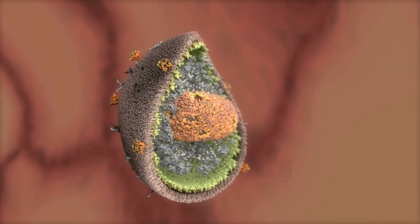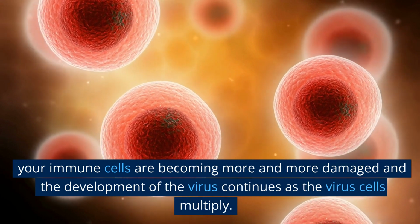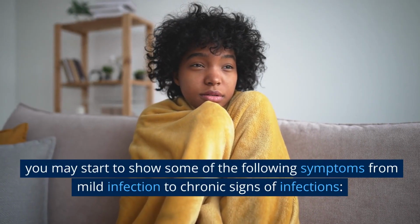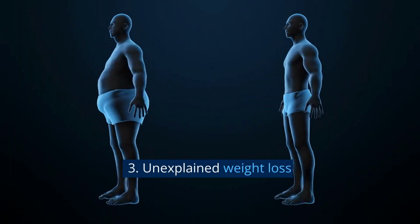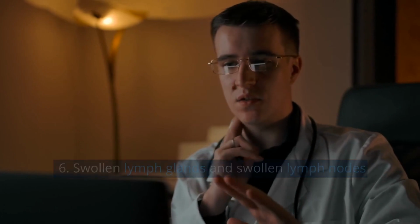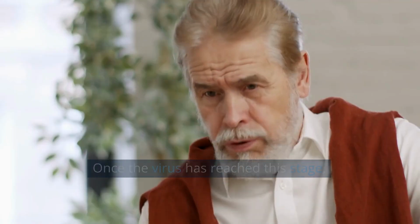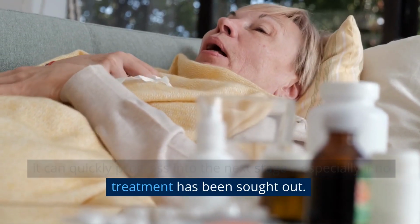Symptomatic HIV infection. During the progression of the HIV virus, your immune cells are becoming more and more damaged and the development of the virus continues as the virus cells multiply. At this point, you may start to show some of the following symptoms, from mild infection to chronic signs of infections. 1. Fever and high temperature. 2. Severe fatigue. 3. Unexplained weight loss. 4. Diarrhea. 5. Shingles. 6. Swollen lymph glands and swollen lymph nodes. 7. Oral infection, thrush. 8. Pneumonia symptoms. Once the virus has reached this stage, it can quickly progress into the next stage, especially if no treatment has been sought out.